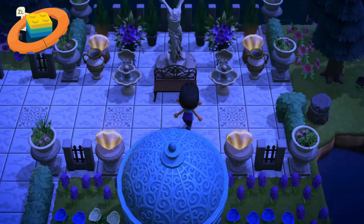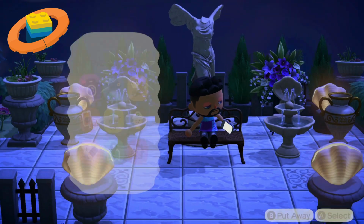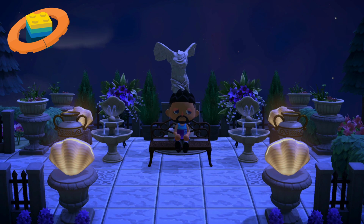This area I've always liked a lot, and maybe it stays here, maybe it goes down to the entrance to the museum, but this is one of those places where it's just nice to come, sit and hang out, and enjoy the scenery that I've put together, the design that I've created. I am happy with this.